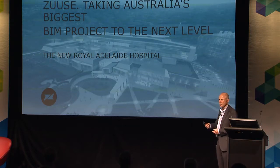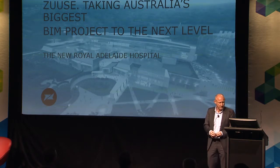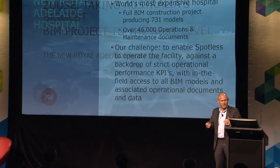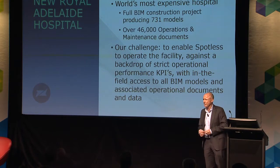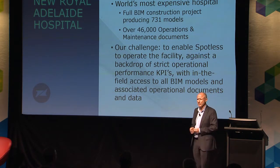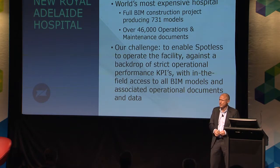So, New Royal Adelaide Hospital. I suspect many people in this audience are pretty familiar with that project. I dare say a few of you have actually worked on it, based on the size and scale. Now, it's a project of superlatives. By some measures, it's the world's third most expensive building, which is quite daunting, and certainly the world's most expensive hospital. Of course, with physical handover of something that size, with it being a full BIM project, the actual digital handover, the amount of information that came to us when the building was finished, was also vast and unprecedented.